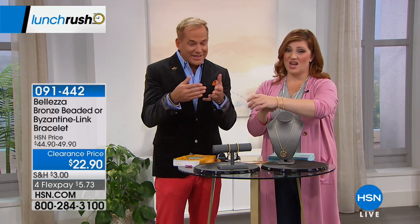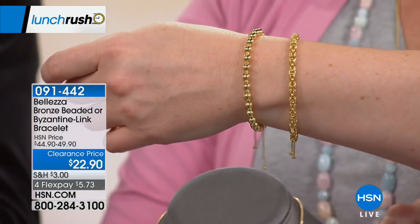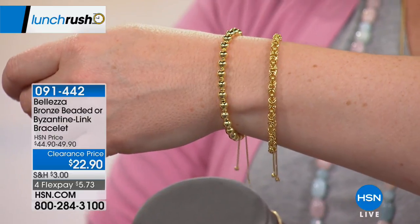I have never done this here before, but this particular bracelet, this set, this is at cost. We never do this. This is at the price that we paid to have this made, because these are the last ones we have remaining.